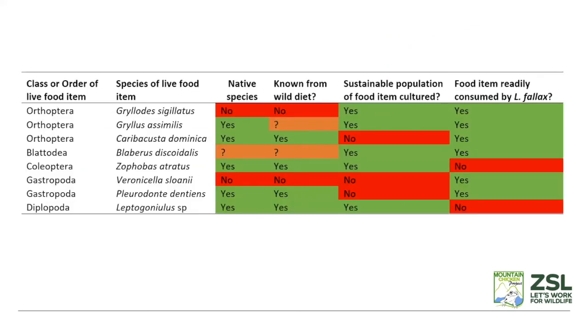So I just want to go through some of the live food items. Some of the key criteria: we wanted native species that were known from the wild diet. We wanted sustainable populations, and obviously, a consideration I didn't mention earlier, we wanted the food to be consumed readily by the mountain chicken frog. And you can see from the list of species that we were able to culture, not one species really met all of these criteria.